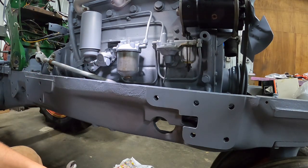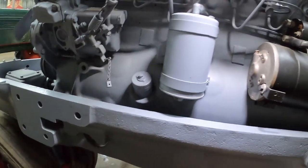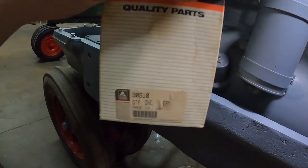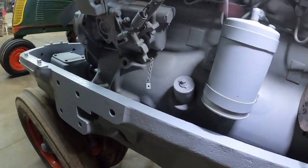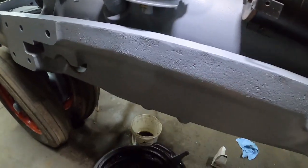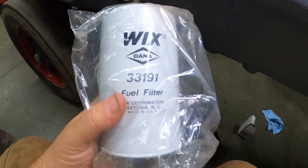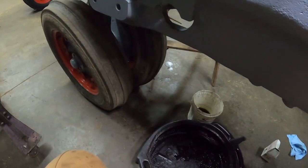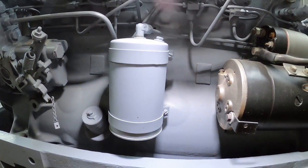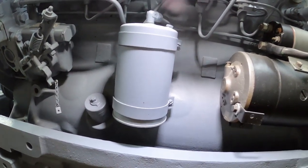All right, let's go do the one on the other side. Well, this filter was the 90910. Unfortunately, it has been discontinued by AGCO, and probably because Wix discontinued it. It used to be their 33191. So there are sources. Baldwin has one, and Fleetguard has one. It's the same thing. I'll put numbers up.